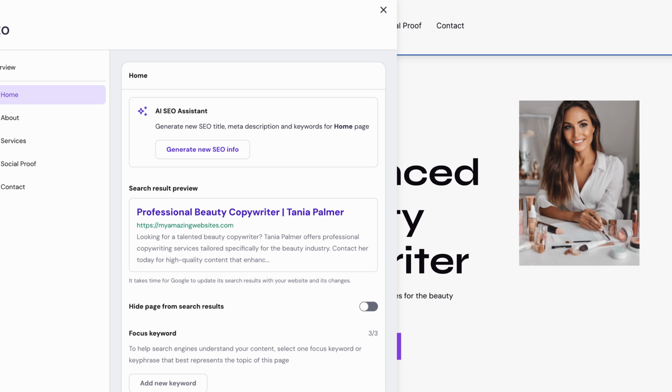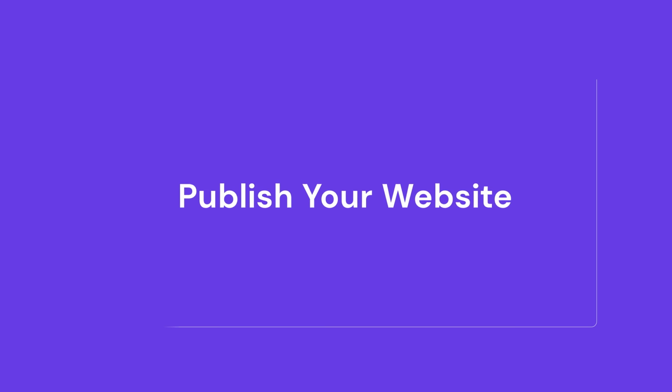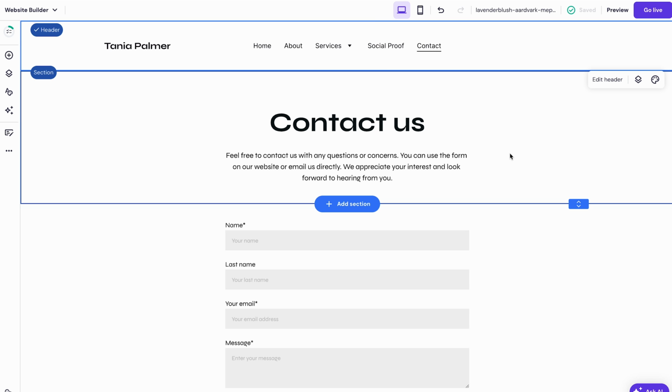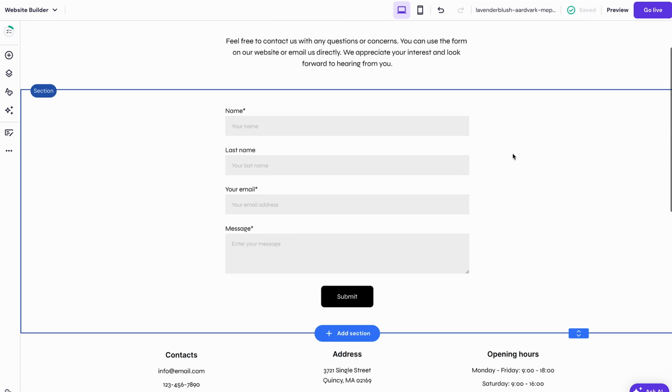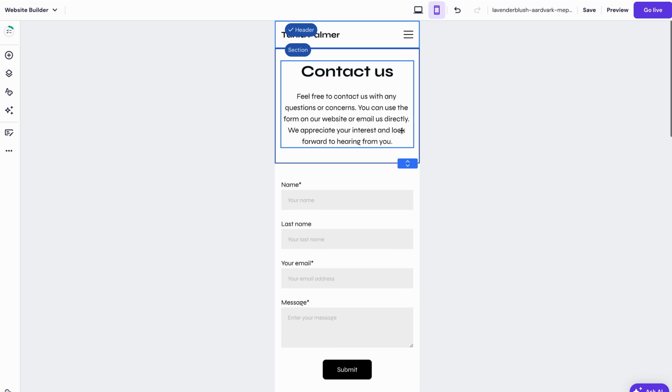Okay, so now it looks like our website is almost done and our site setup checklist is almost complete. So let's cross out the final task by publishing your website. Before you publish your website to the world, consider going through all of the elements and sections in your website to double check if you set it properly and proofread any text that you've written. Then, check if it looks good on the mobile version and tweak it if necessary.